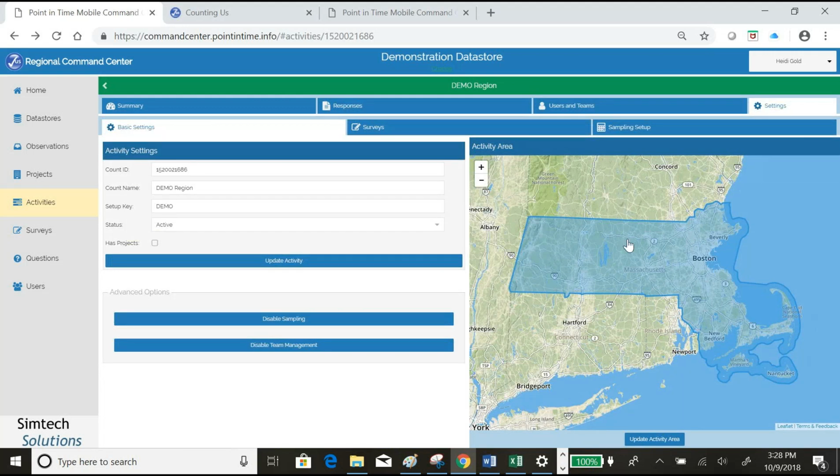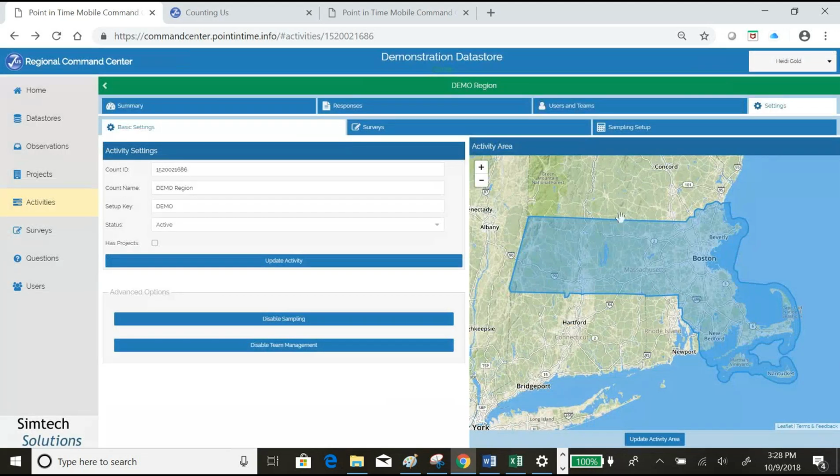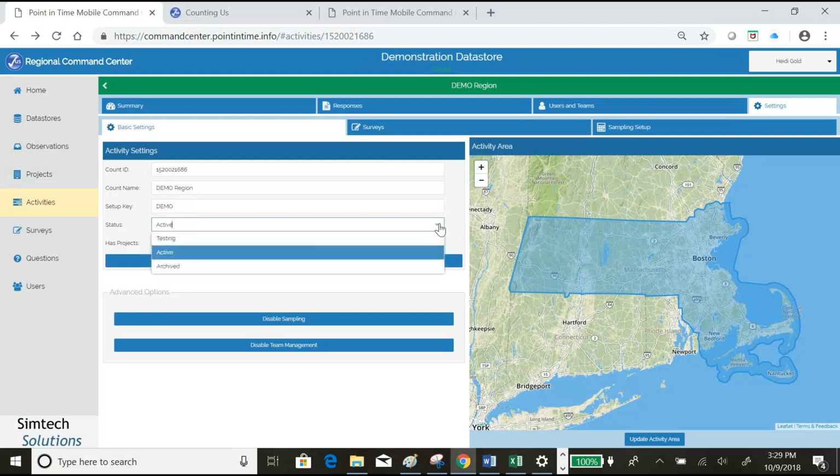So if you're an administrator, as we set you up, we create your map. And you can select a whole state or a continuum, counties, census tract, block groups, etc., as your shapefiles to show. This is also where the account administrator would add the setup key, and really importantly, would change the status of an account. You can also change the status of an account from testing to active here, which the administrators will do.